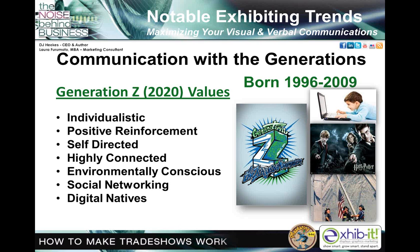Now, to them, socializing may not consist of being face-to-face at all times, but maybe sitting in the same room in close proximity and instant messaging or texting one another. Now, they totally understand social networking and use of technology, and they thrive on this style of communication rather than face-to-face. So if you're following up with a Gen Z from a visit at your booth at the show, try texting first, then social media second, then emailing. But lastly, pick up the phone to call because you may not get an answer.